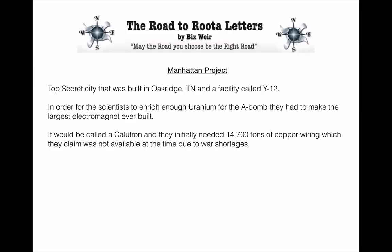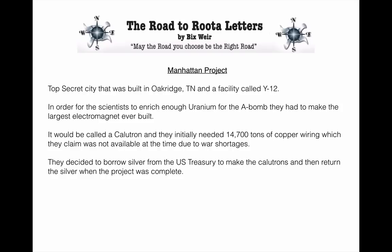It would be called a calutron, and they initially needed 14,700 tons of copper wiring, which they claim was not available at the time due to war shortages. They decided to borrow silver from the U.S. Treasury to make the calutrons and then return the silver when the project was complete.